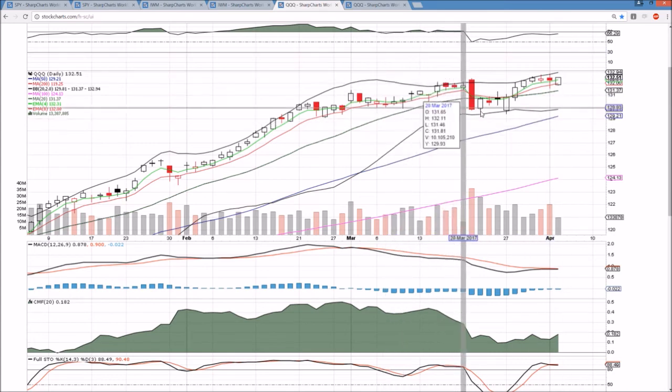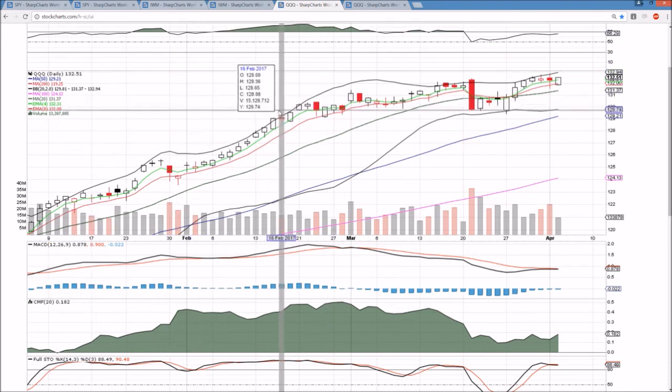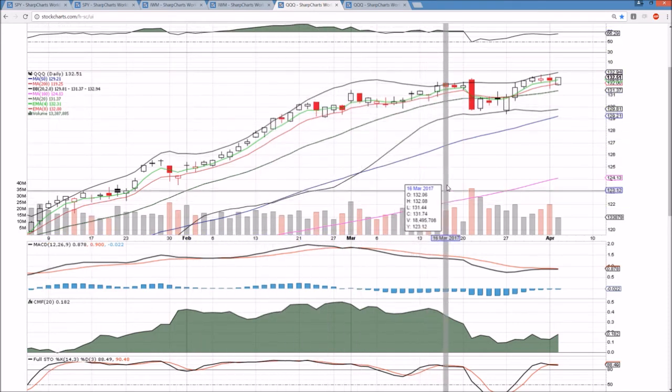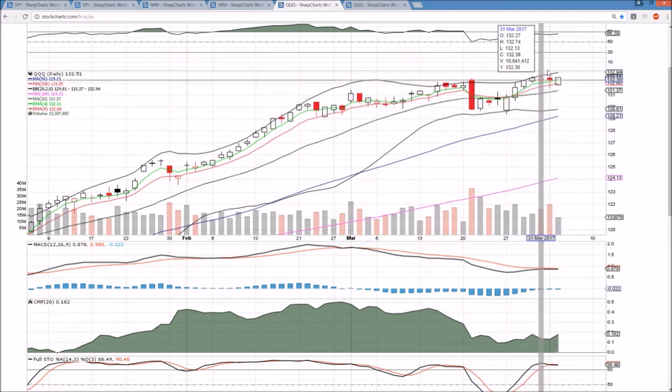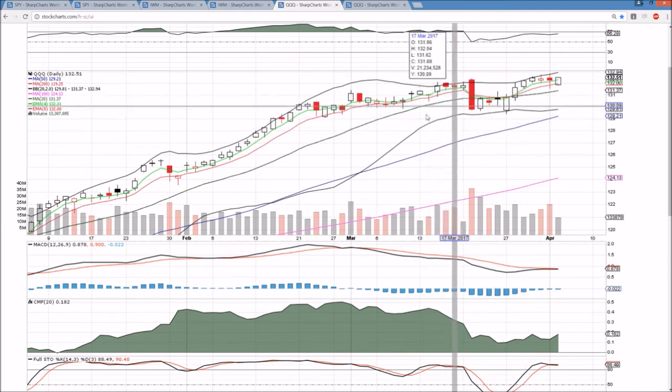So we don't even have any lower highs to be watching on QQQ. That's the most significant difference. I just pointed out on SPY and IWM, the lower highs and lower lows for March. On QQQ, we have a low and then a higher high. It's a completely different technical setup, and the psychology of the pattern is completely different as well, much more bullish.